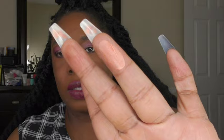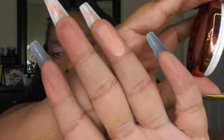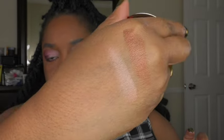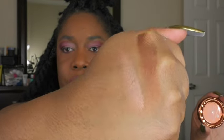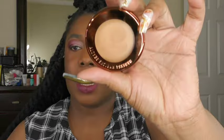There it is. And there. Can you see it? Kind of. There's that. Hold on. Let me get darker. Okay, you can see it a little bit better, right? Okay. This one is Incognito.